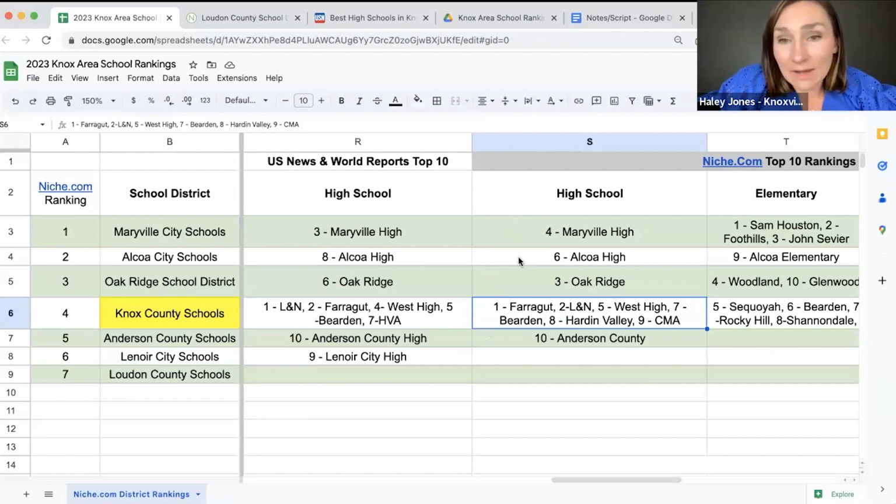Also notice that they have Alcoa High ranked a bit higher than what we see for US News and World Report. Anderson County, same spot. Lenoir City does not show up on this list. The difference here is Career Magnet is actually ranked number 9. Career Magnet is another magnet high school within Knox County.